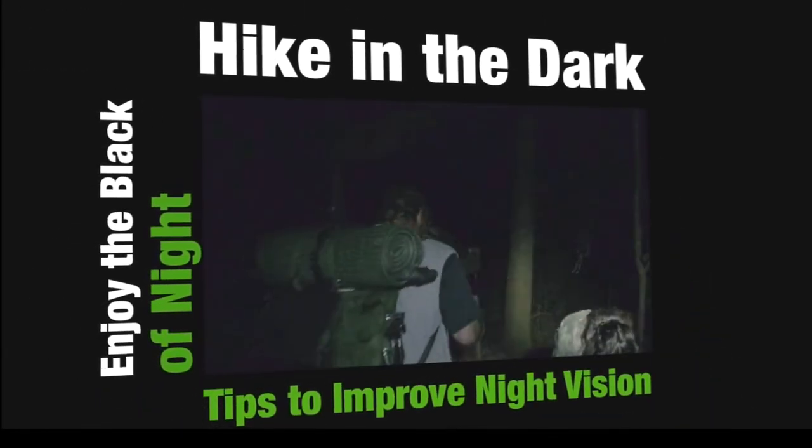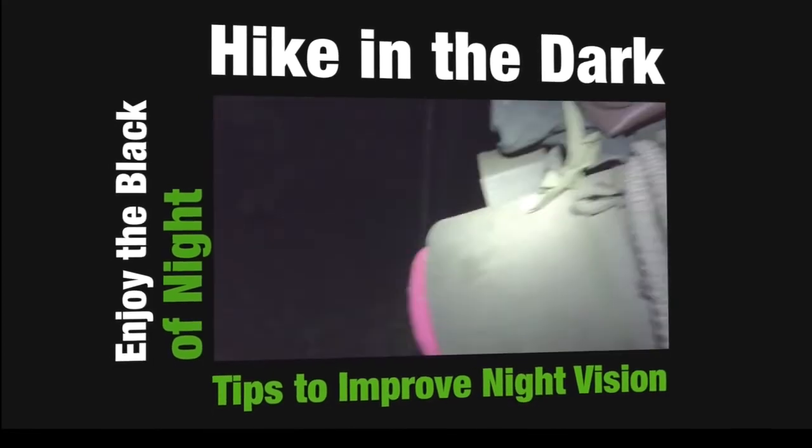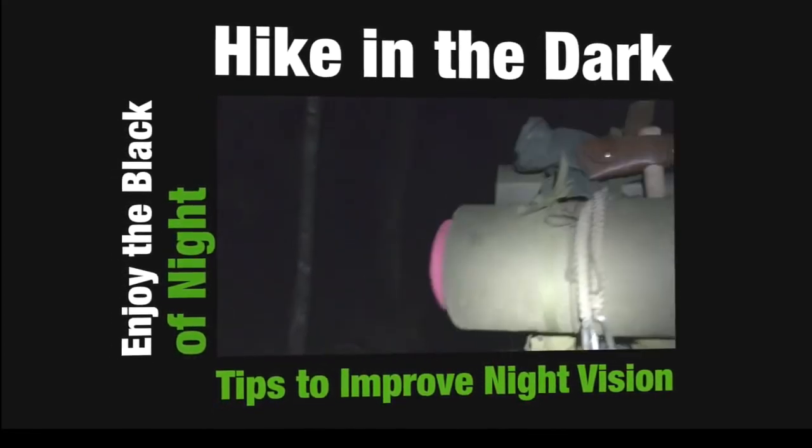Wet too. Yeah. All right. So we're gonna go until we find the first good spot for camping. Anybody need to stop again, just say it.